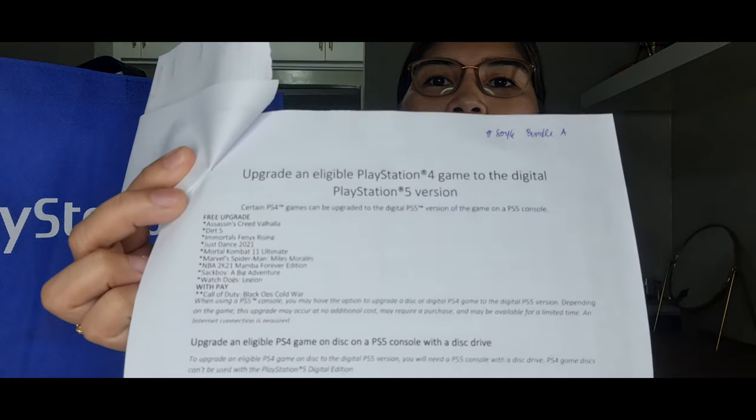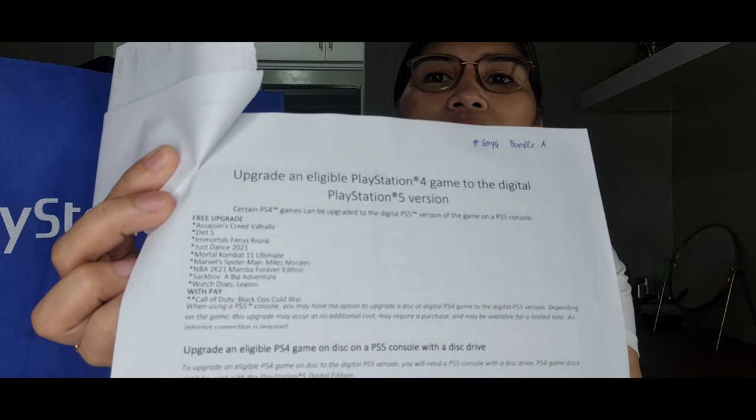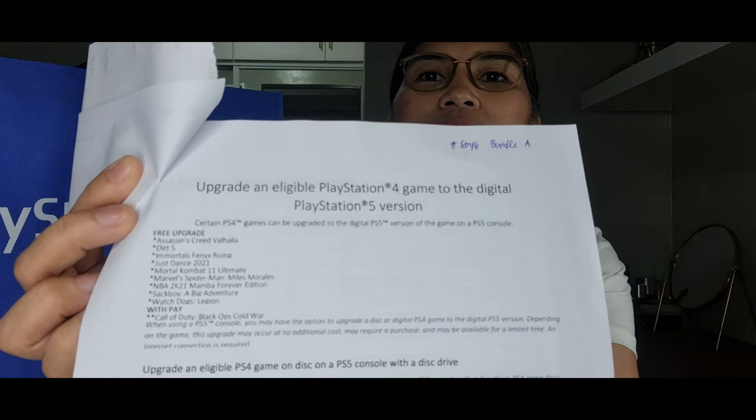So let me show you first what this is. I think this is the invoice here. And we bought this, can you see? Yeah, so I think when it was offered online, there were several ways you can buy it.